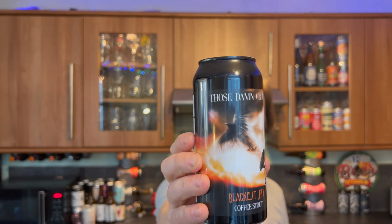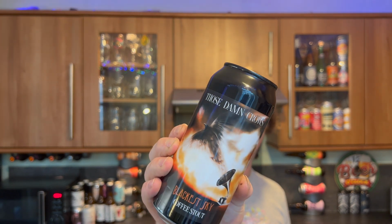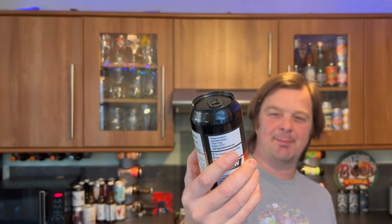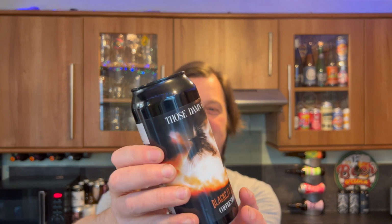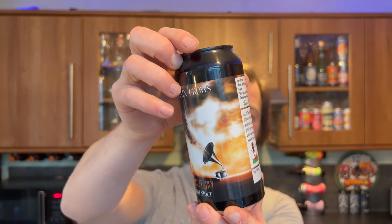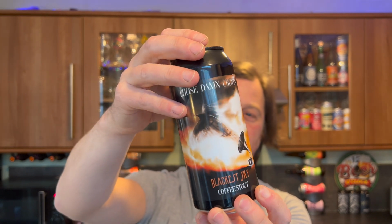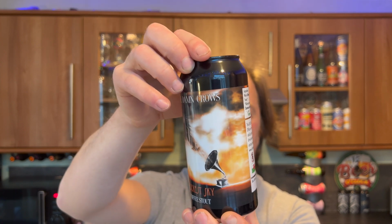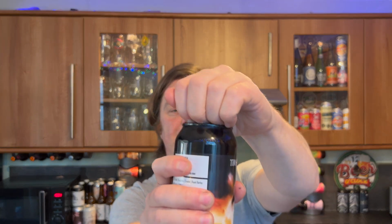Today we've got a beer from Dog's Window Brewery, based in Bridgend, South Wales. And this is a can of their Those Damn Crows. It's a Blackest Sky coffee stout, coming in at 6% ABV in a 440 milliliter can. There's Crow Coffee Company on the back, Durston's Coffee and Dog's Window Brewery. Without further ado, let's get this beer out into a glass and see what we get.